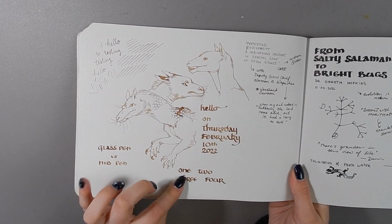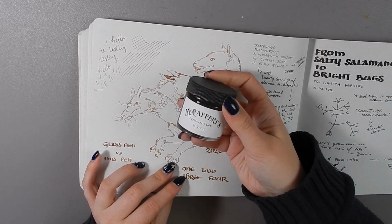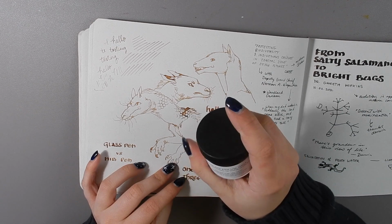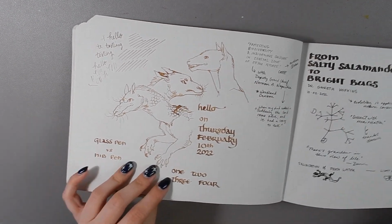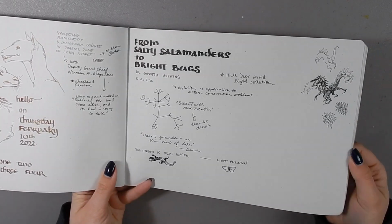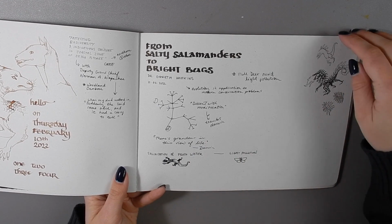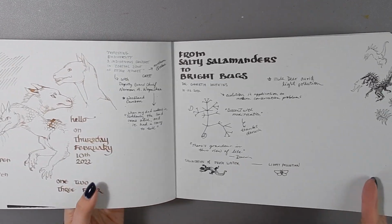And here's some testing with a dip pen. I got some ink. This ink is actually called McCaffrey's Penman's ink in brown. It's very thin, it's for dip pens, and it smells nice, so that's cool. Another little page where I didn't draw much, but I was listening to the talk and apparently got interested and didn't draw very much.